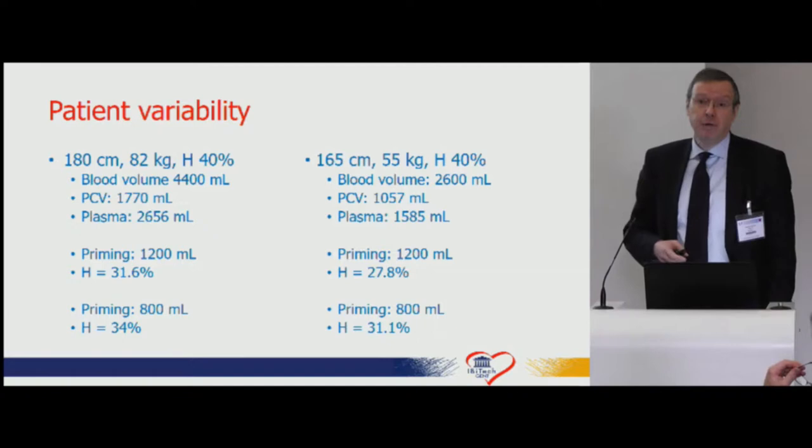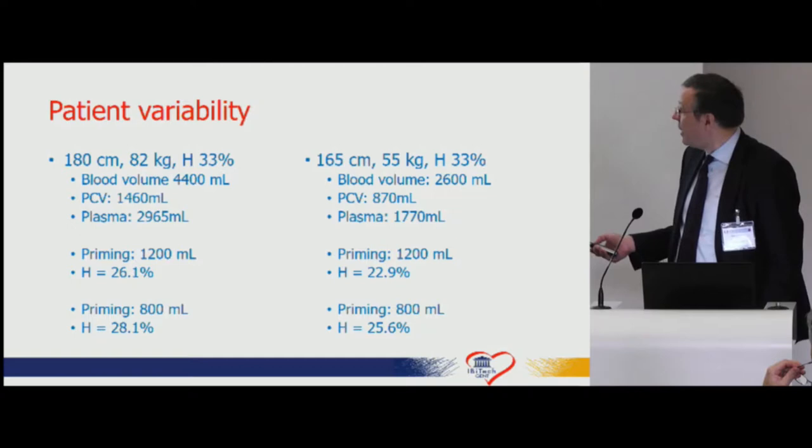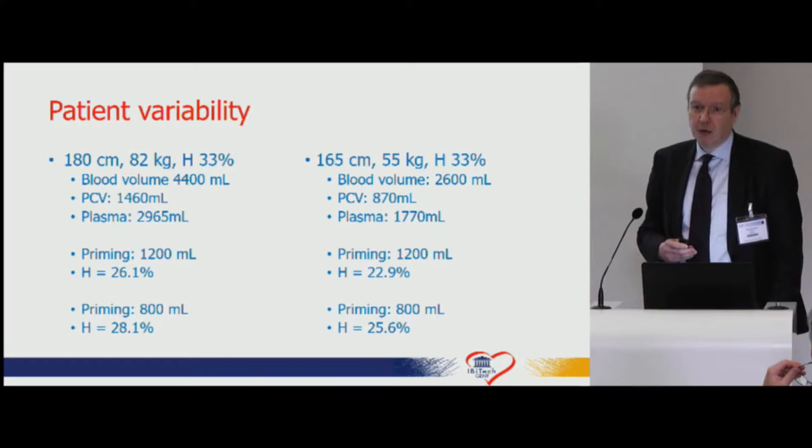But if we go to the smaller, then you can see that even those 400 mLs brings you in the zone of some consideration. But if we would take the same patients, and this time they would have an initial hematocrit of 33, then the picture becomes completely different, because now you see that even in the large patient, we have difficulty in obtaining this minimum value. So meaning we cannot exclude those external factors to the total amount of volume given as a priming volume.